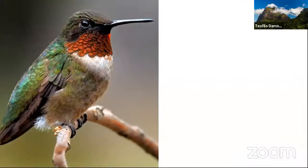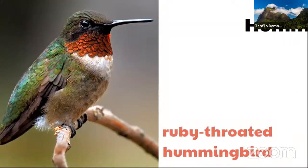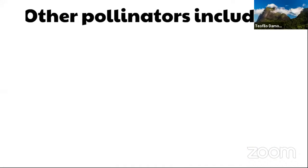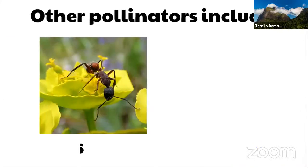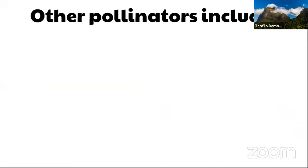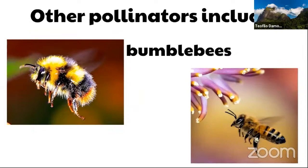What's this little guy called? Great job, this is a hummingbird. It's a ruby-throated hummingbird. And hummingbirds are also pollinators. Other pollinators include wasps and moths. Ants and beetles, like this ladybug, are pollinators too. These other pollinators are very well known. They are bumblebees and honeybees.